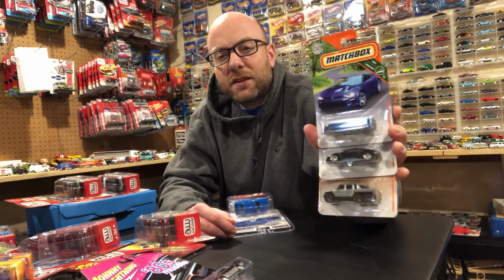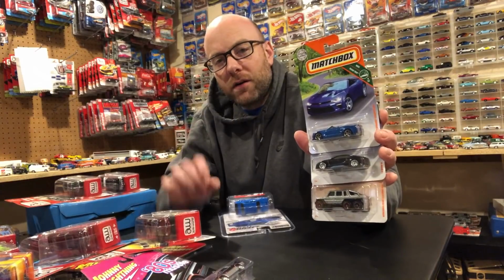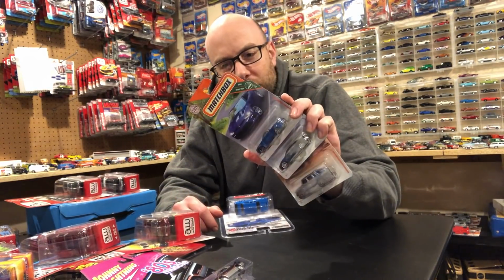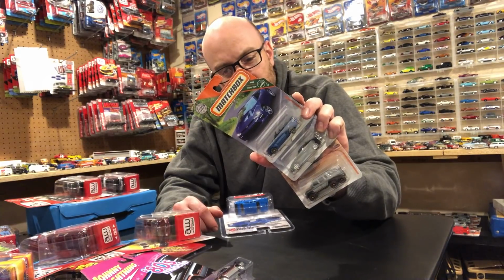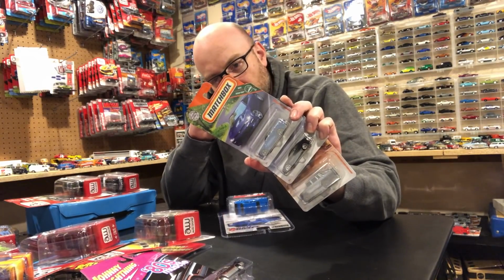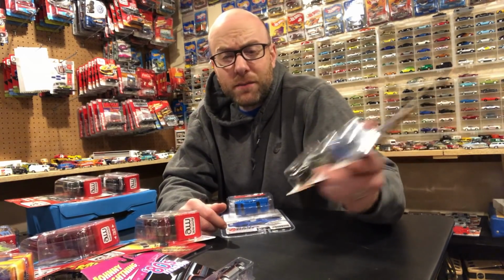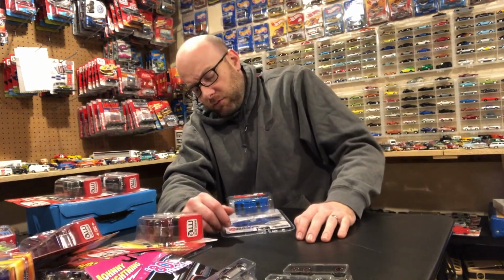And it seems like we get stuck on one case forever, and then these newer ones are just kind of hard to find. I don't even know how to keep up with this. I don't know what case letter this is from at all, and I don't even know if that's easy to tell on the back of a Matchbox card. Somebody let me know in the comments, and we'll figure that out.